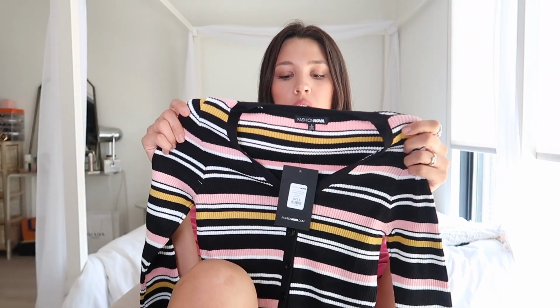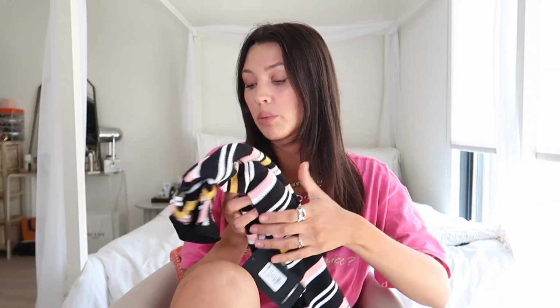It's more of just like a crop top, but you kind of have to adapt the fall styles for the weather here. So I really like this one. Again, super cute. I like the little stripes on it. I feel like this with a little pair of jeans is just easy, simple, basic, but really cute.